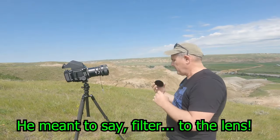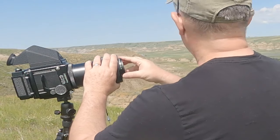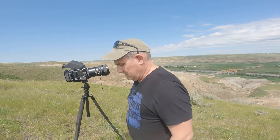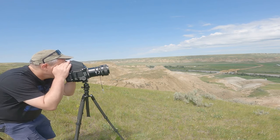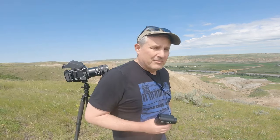Right, so I will attach this lens to the front. I've composed already, so I can stick that on without worrying. Let's have a look through. I can't see a thing. Oh well. Rollei infrared. Box speed 400.